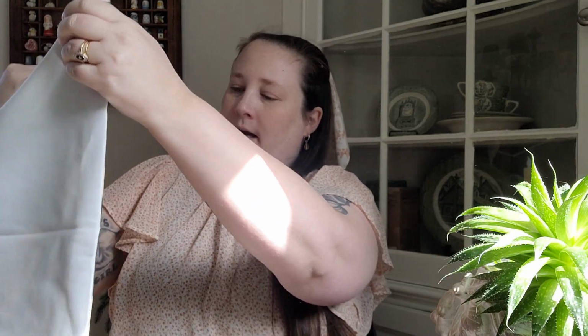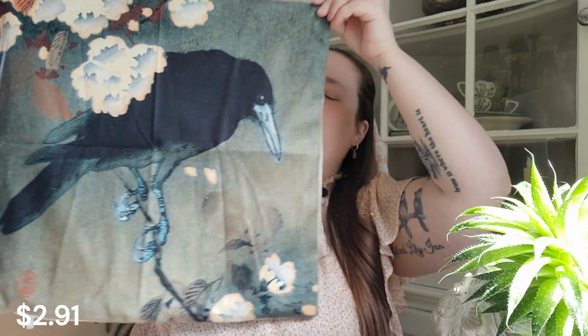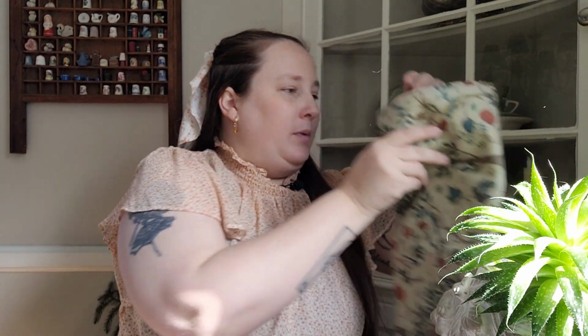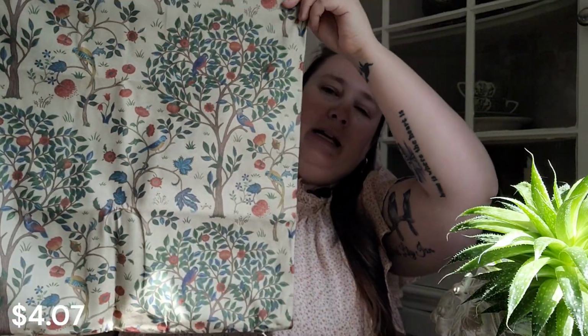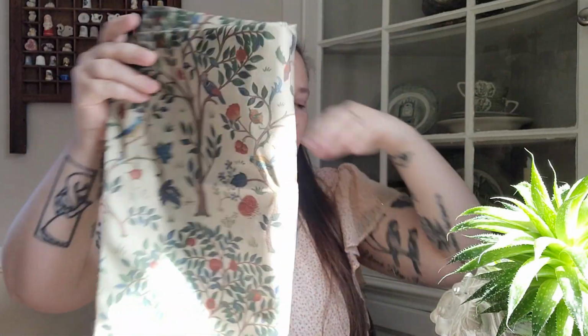Then I also picked up some pillowcases. So the first one has this beautiful crow or raven on it. Thought that would go perfect in the living room. And then I also picked up, this I believe is a 2-pack, yeah, 2-pack, but they're the same print, and it's got trees and birds on it. So absolutely love that. Thought these would be perfect for springtime.